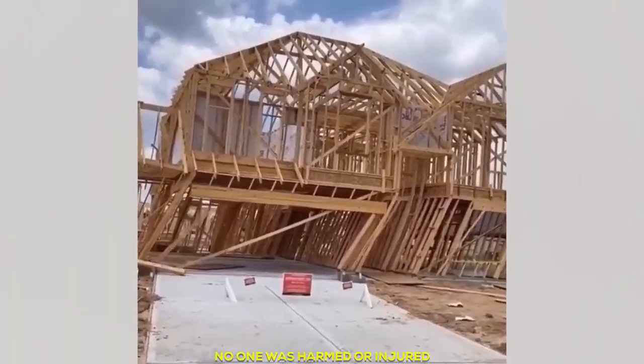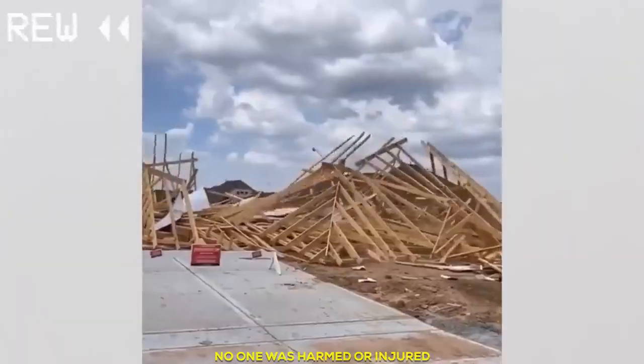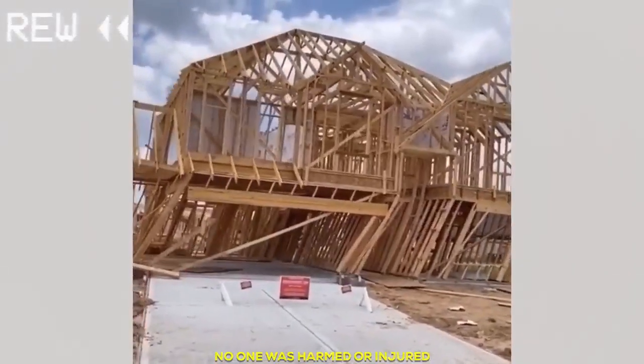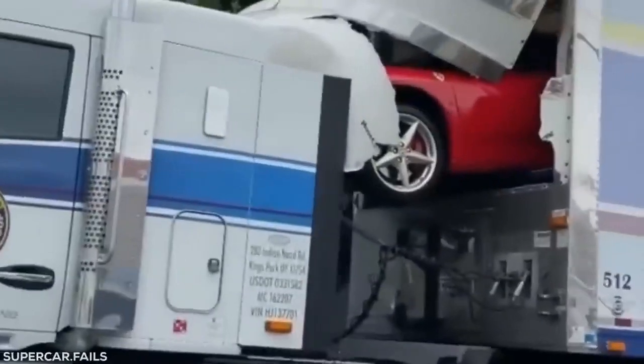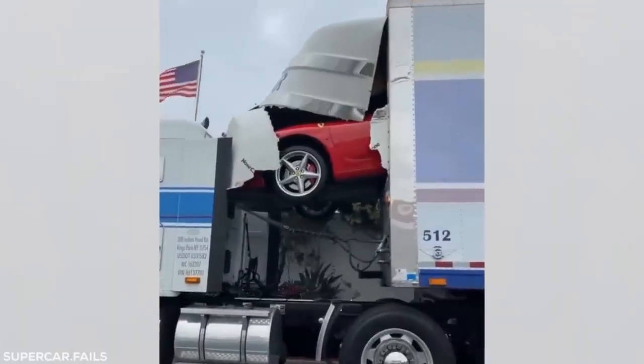If you actually play this video in reverse, then your boss would give you a bonus for building the house framing so fast, instead of just firing you on the spot. I don't know what happened to cause this disaster, but I'm glad I'm not the person who has to clean up the mess. Mission failed. We'll get 'em next time.